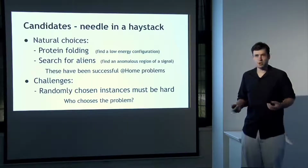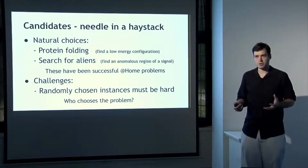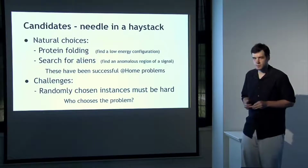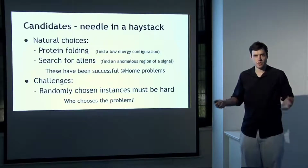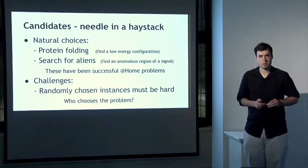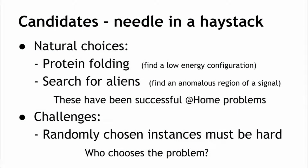Problems of this sort include protein folding, where the goal is to find a 3D configuration of a molecule that has a very low potential energy, or searching for aliens in radio signals from space and looking for anomalous patterns that might indicate extraterrestrial life. Now, for the same reason these seem like they might work as a Bitcoin mining puzzle, these have been successfully used in the past as crowdsourced distributed computing projects, such as Folding at Home and SETI at Home.